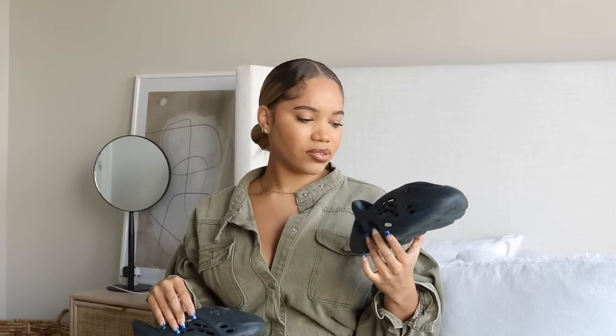These are the Yeezy foam runners. These are in the midnight blue. They look black, but they're actually blue. Yeah, I love these. They are so comfortable. They did give me some blisters at first, I'm not gonna lie, but it's kind of my fault. I wasn't wearing any socks, and I was trekking in these, like I was literally trekking. So I'm not even surprised that they were rubbing up against my ankle, but from now on, I'm wearing socks with them. And once I wear socks with them, they don't give me any problems. They're not uncomfortable or anything like that.